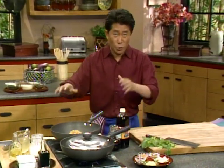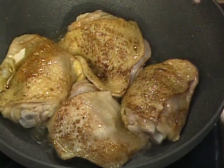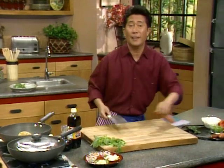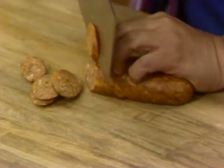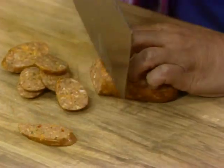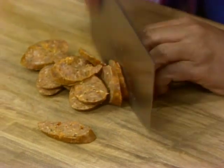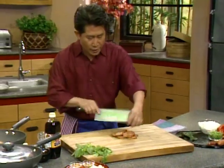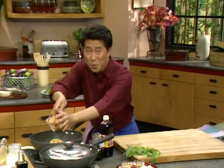The idea of doing this is you render some of the fat. You don't want to get all the fat into your food. So you brown it, and you make it nice and shiny. And then at the same time, we're gonna cut up some sausage, okay? 1, 2, 3, 4. Cut up. Make sure you hold on with a firm grip. Use a downward forward motion, okay? And then you can also put this right into your wok to get the flavor out, right here.